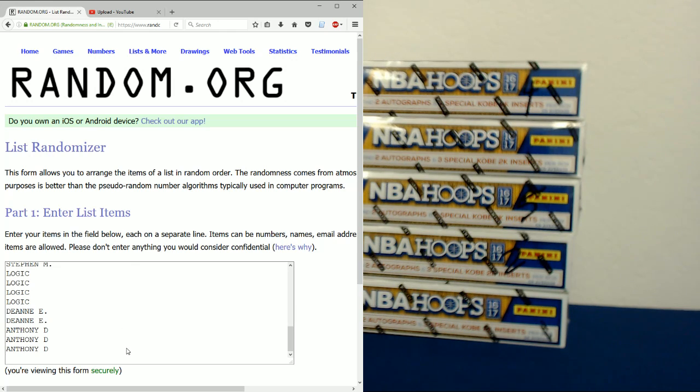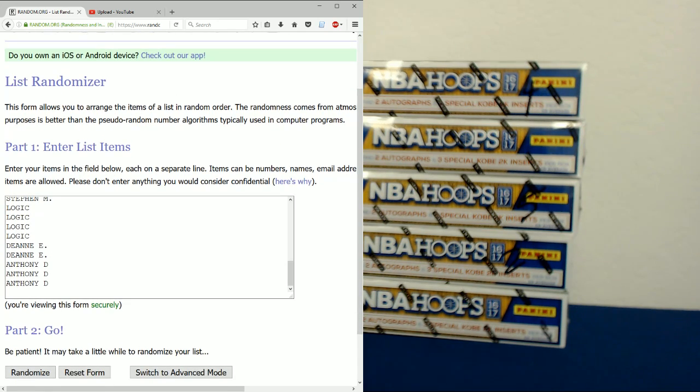All right, here are the 30 spots sold through the website. Max G bought 2, Dan H with 1, Ian B with 2, Josh F with 2, Adam S with 1, Craven with 1, David V with 2, Spoon 55 with 3, Ian B with another 2, Deanne E with 2, Stephen M with 3, Logic with 4, Deanne E with another 2, and Anthony D buying the last 3 spots.